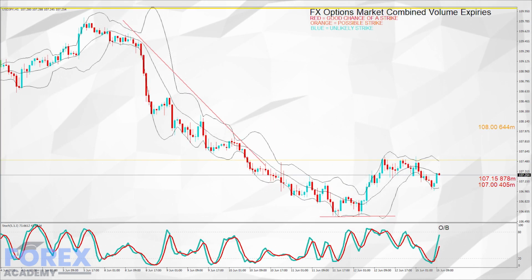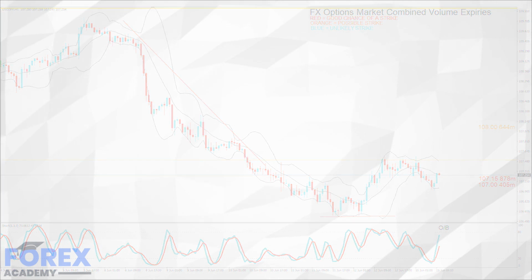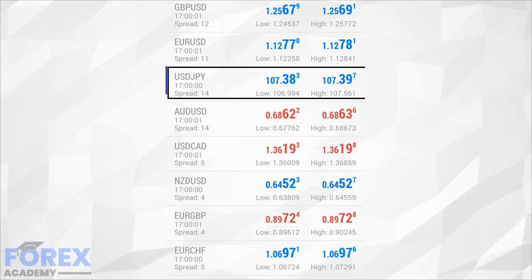The second set of expiries were the USD Japanese yen pair, and here is the early market analysis. Kevin suggested that price action would remain at the current level as the two expiries were close to the spot price as they were large in value. Here we can see that the price action at the 10 AM cut was 107.38, which was just 23 pips shy of the 107.15 option.